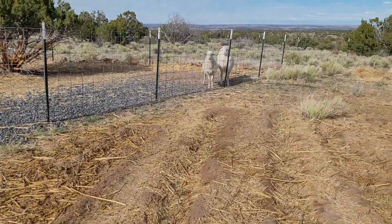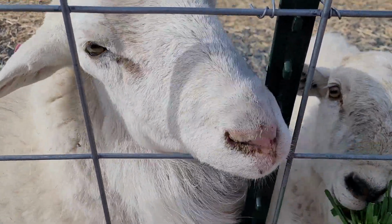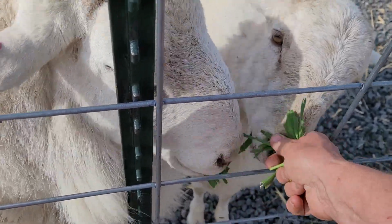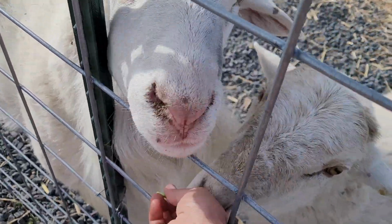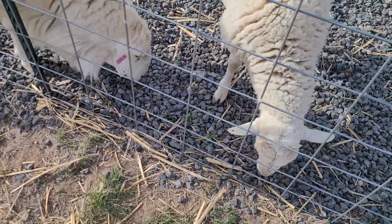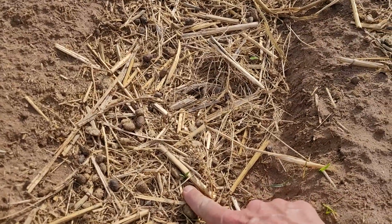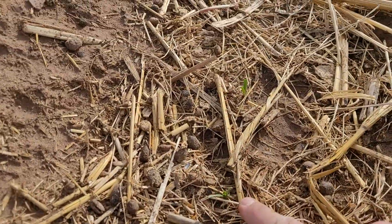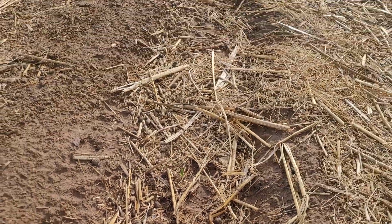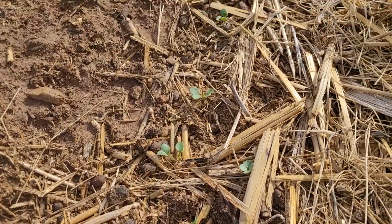Now let's see what's germinating at the end of this row. But first, Aristocrat flaps his lip when he gets fresh grass for a treat. It's so funny. Now, last time that I showed you this row, some of the spinaches had already started sprouting, and they're getting bigger. And then a lot of radishes are popping up in the next little section. Tons of radishes.